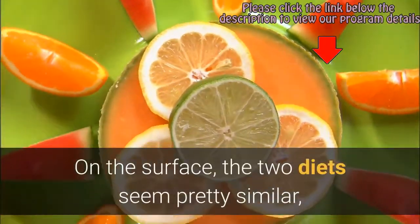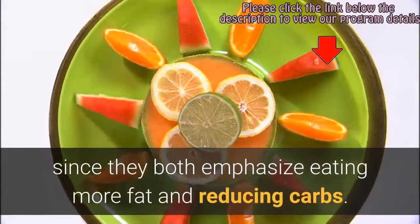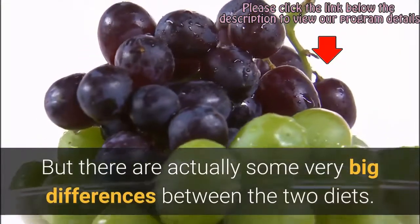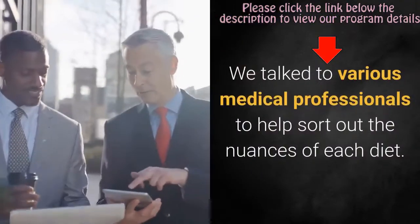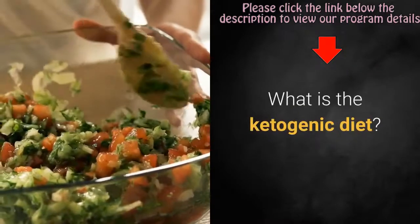On the surface, the two diets seem pretty similar, since they both emphasize eating more fat and reducing carbs. But there are actually some very big differences between the two diets. We talked to various medical professionals to help sort out the nuances of each diet. What is the ketogenic diet?